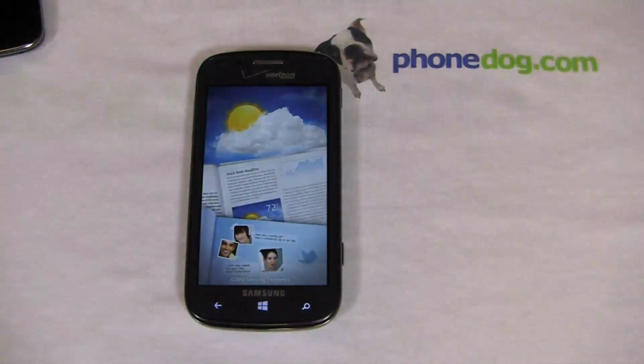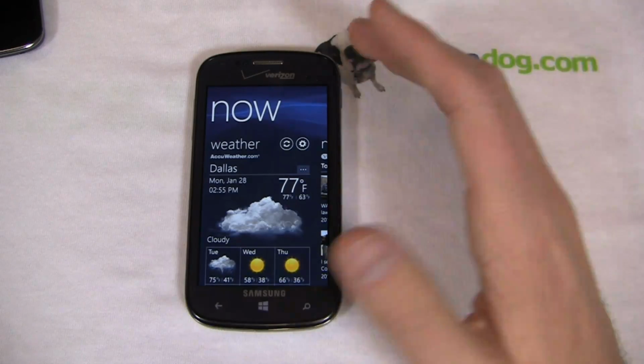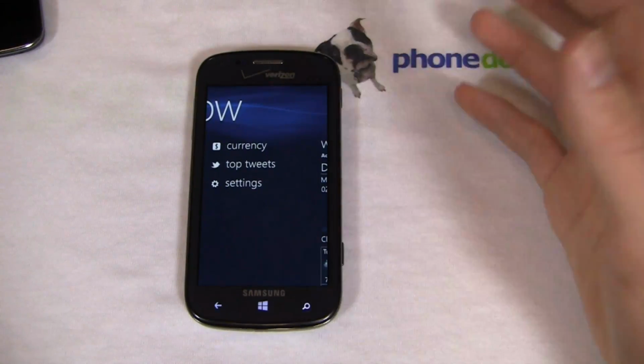Now one of my favorites, and I'll just briefly go over these. If you want to see a more in-depth comparison, take a look at the Samsung ATIV Odyssey software video that I did a couple of days ago on YouTube. But you can see here weather, Dallas weather, and it gives me kind of an amalgamation, if you will, between weather, news, stocks, all in one application.